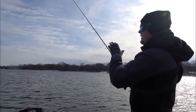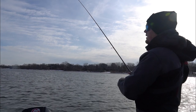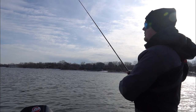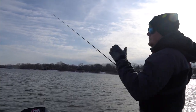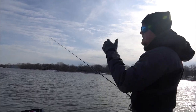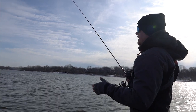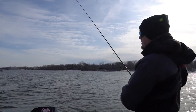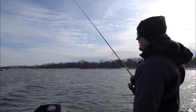Keeping your rod tip up like this, you're going to keep that line tight, and you're going to give that bait the time it needs to get down to the bottom. If you let it fall on a slack line, so if you pull your bait up and then just give it the slack, that bait's just going to free fall. Definitely don't want that on these cold days. You want a little bit more hang time. Just by simply keeping your rod tip up like this, you're going to get the hang time that you need.